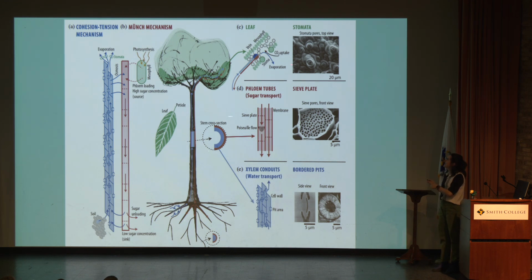But what we have is CO2 coming in, photosynthesis happening in those jelly beans I showed you, and then it's getting turned into sugar. The sugar is being loaded into something called the phloem, which we'll talk more about because I love it, and that's what we study. So we have sugar moving into the phloem, that's drawing in water, and then that's being pushed to areas in need of sugar. And so this is how the plant works in terms of water and carbon.